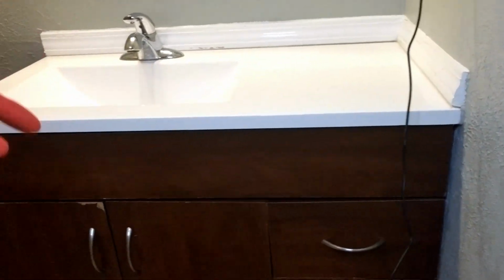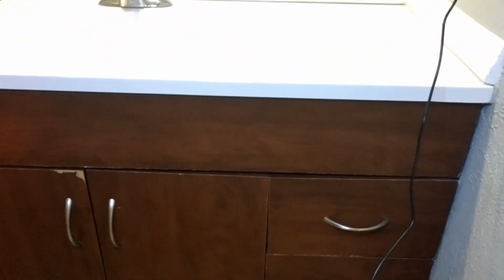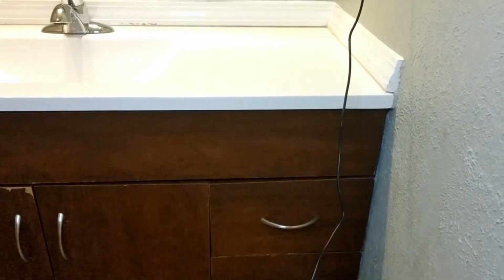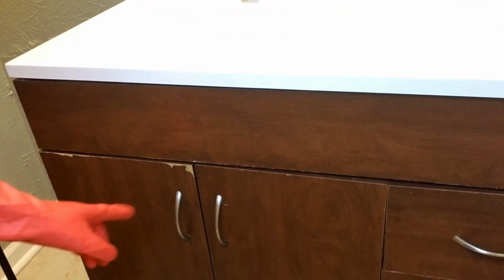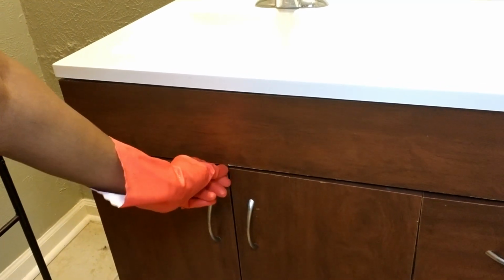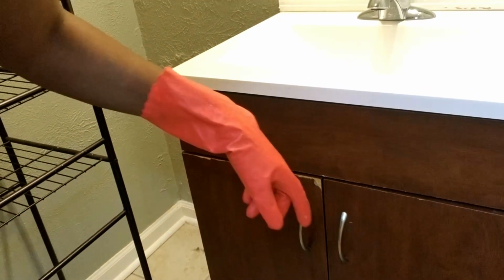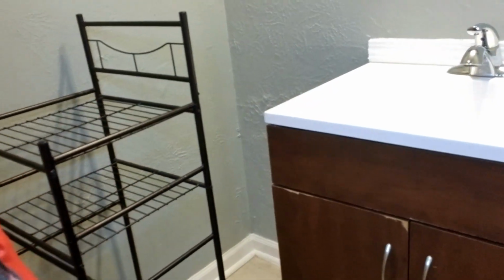However, I was going to paint this vanity. However, I'm noticing that the, I guess they call it laminate, front of the cabinet is beginning to peel, unless I can glue that down with something and then paint over it. That's what I will do.